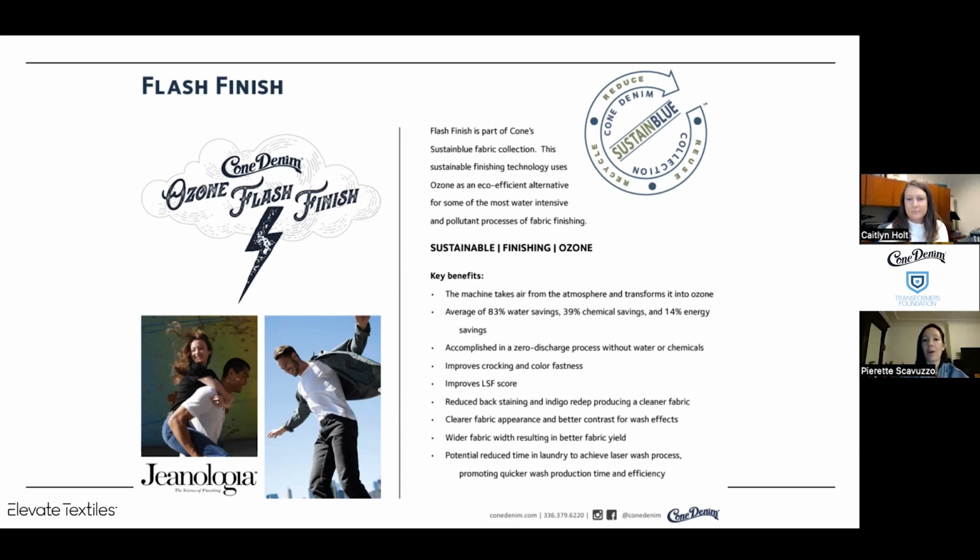It just cleans up the fabric. It cleans up the back, the redeposit of any indigo on the back of the fabric, so that gives it a brighter appearance, a cleaner look. And again, in the laundry process, it potentially can reduce a lot of time and chemicals if you're using laser. So we really love this new finish.